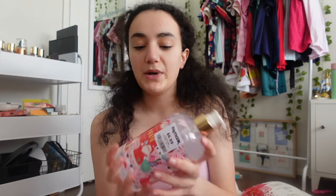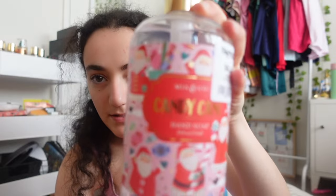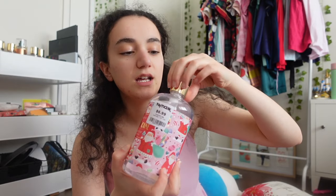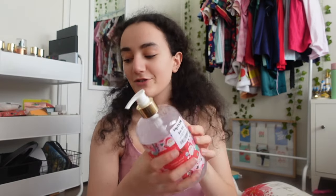Then for my bathroom, I got this candy cane soap, also from TK Maxx. I don't know why it's not focusing. This is what it looks like. The print is so pretty. I smelled so many different ones, but this one hits the spot and it actually smells like candy canes. Candy canes are my favorite, but I don't eat them as often. But look at it. If you want to get a really nice Christmas soap, TK Maxx has got you. And then I'll show you guys the other thing that I'm just using right now.